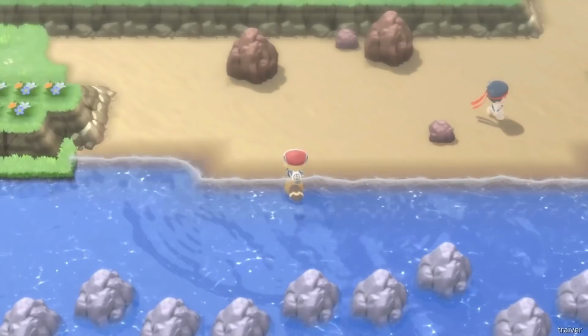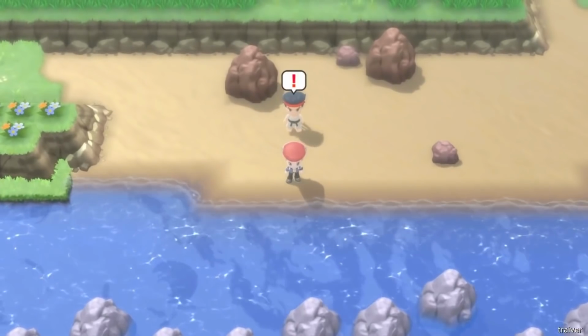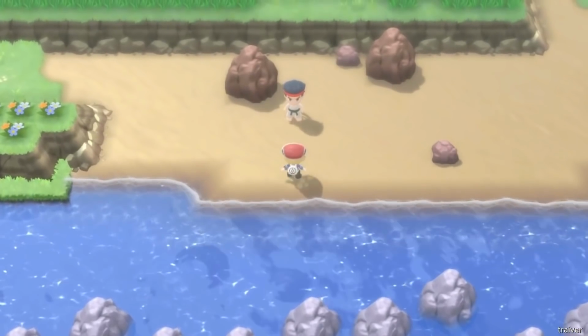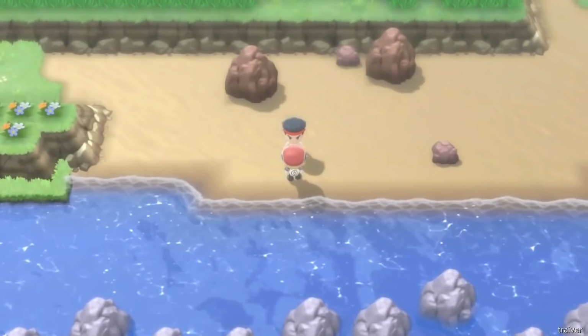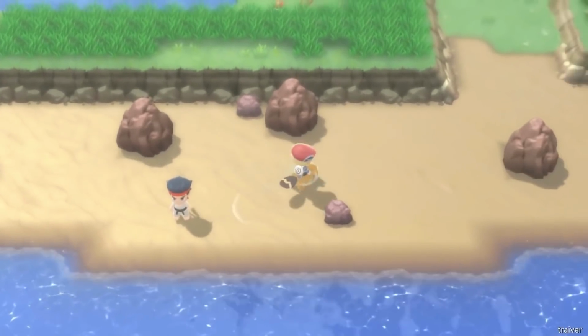On Route 224, which is where you would go to obtain Shaymin the normal way, you will come across a black belt trainer walking along the beach next to the water. And if you were to position yourself in such a way that he would be able to see you and approach you for a battle, but you would also be able to press A next to the water to surf at the same time, you will be able to trigger this glitch.